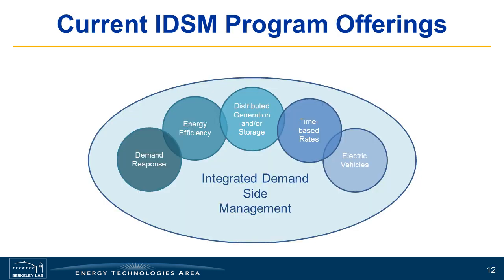This graphic depicts that those five demand-side management type programs really do fall within this bubble of integrated demand-side management. We do need to have multiple measures coming out in order for it to qualify as IDSM. In an IDSM program, a customer is often offered marketing materials and rebates, incentives, or financing for measures that integrate with other measures that can be installed together as one package simultaneously or as interconnected measures.